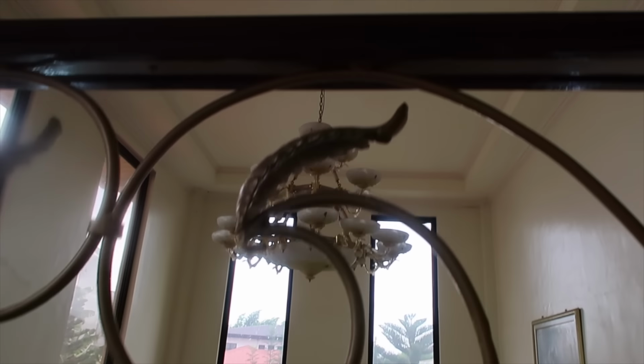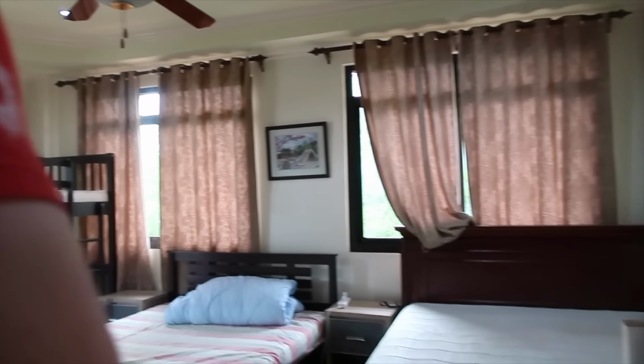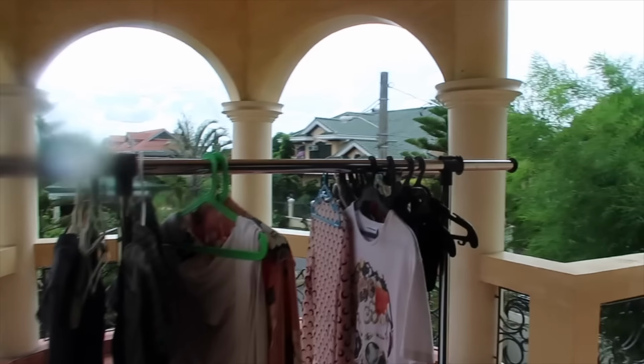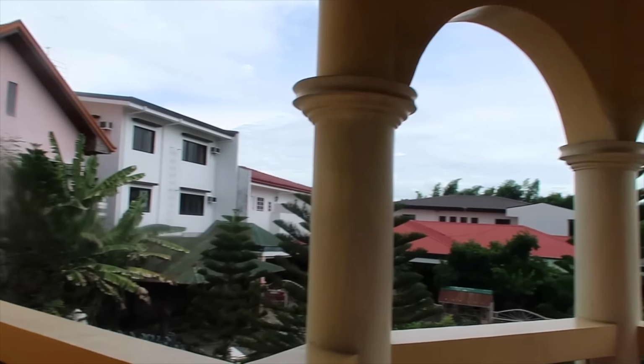They have a big chandelier in here. Yeah. And the paintings also. This is the master bedroom. This one? Yeah. So this is the master bedroom here. It has its own balcony, veranda. See, can we go out? To have a look.